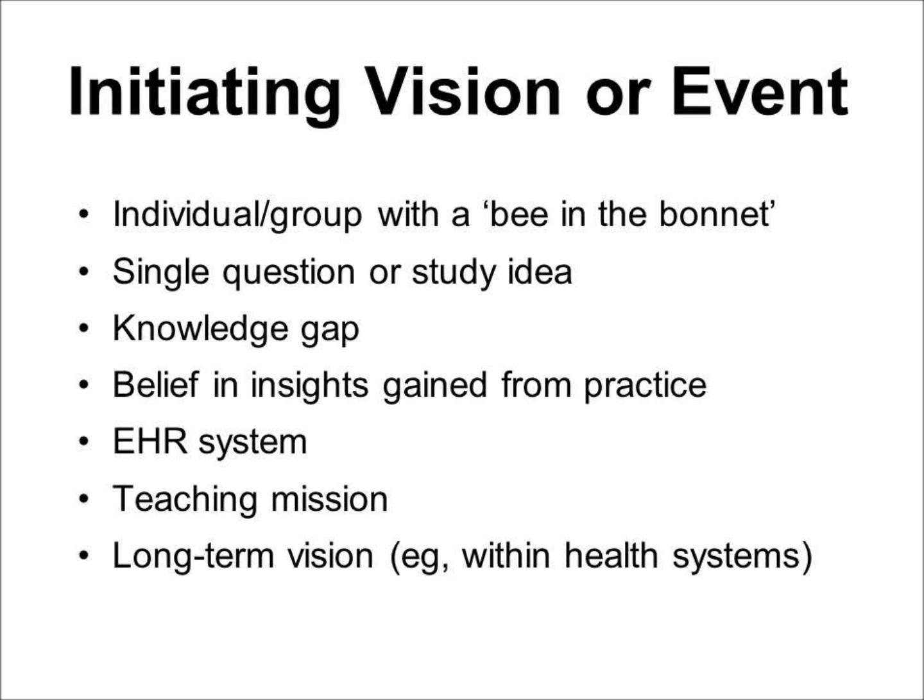Some have just a single, very focused question or study idea that they've been wanting to study for a long time. Others have just found knowledge gaps that are frustrating. Clinicians see something coming up in practice again and again and realize that unless I do something about this, perhaps nothing will get done about this particular problem. And so they bring together others who share that same frustration or that same interest and do something in the form of developing a research project that then ultimately becomes an ongoing organization that's a PBRN.